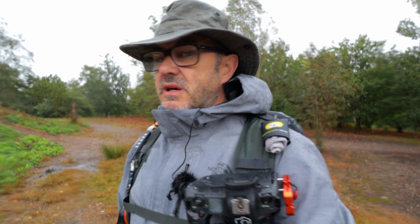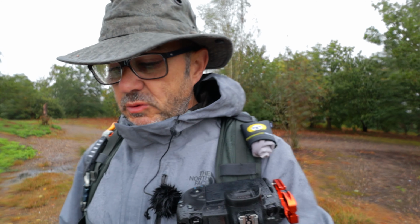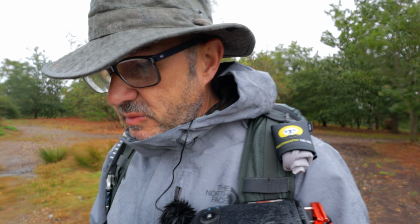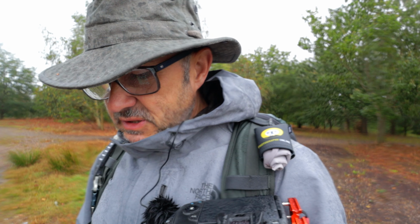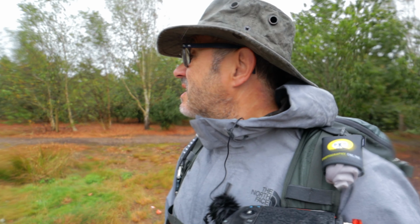Well, this is the structure known as the pulpit at the end of Perry Woods. I'm just reading from a sign here, but the pulpit is thought to be so named because sermons were once preached from here. No one is sure, but it's likely that there was a structure here in the 1800s used to survey the Chilham Castle and Sheldwich Lees Court estate.